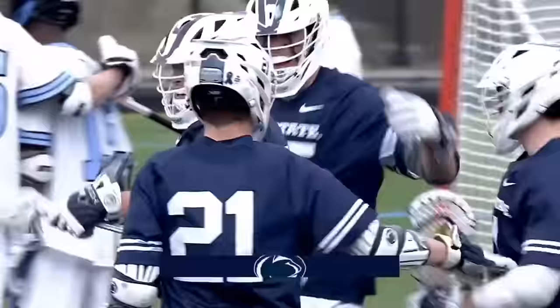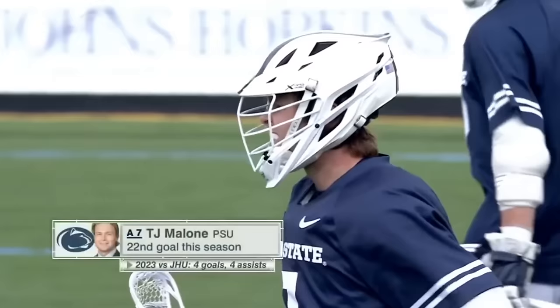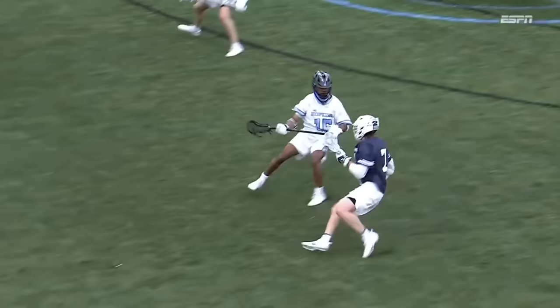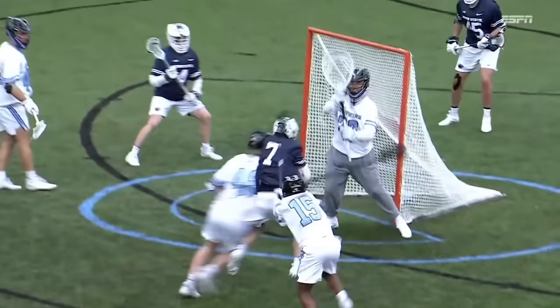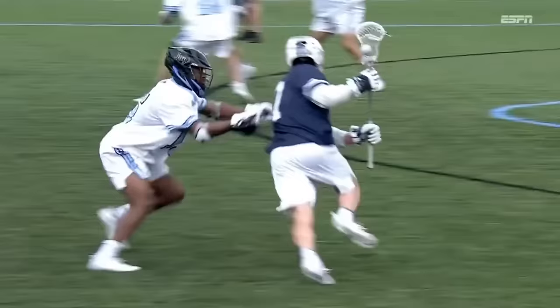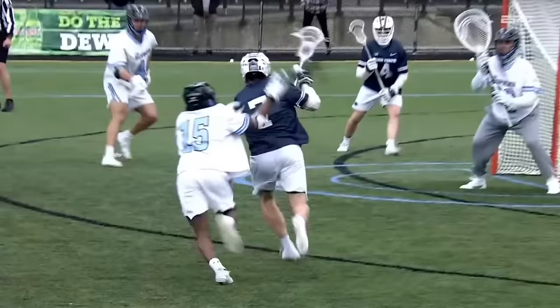This has happened all day. And it's mind-boggling that Hopkins would think that they could cover TJ Malone with a short stick defensive midfield and not support it right away. The pick creates the change of the matchup. That's a big little pick against a pole and a shorty. And now all of a sudden, Malone's covered by the weakest link of the Hopkins defense, the defensive midfield. As soon as you see this, flashing lights are everywhere defensively.